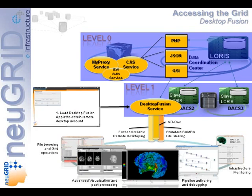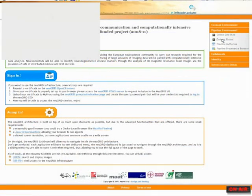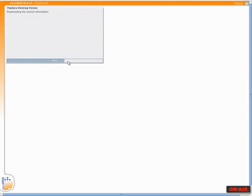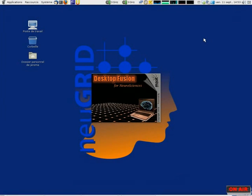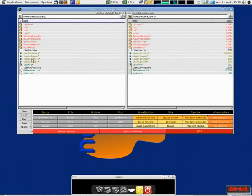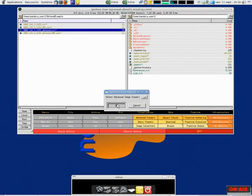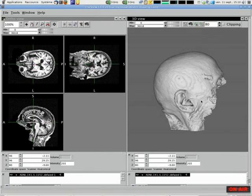In spite of the web portlet's simplicity, neuGRID introduces a new way of accessing the complex but powerful grid. Thanks to Desktop Fusion, advanced pre- and post-processing analysis can be operated by end users. Desktop Fusion integrates state-of-the-art technologies to offer remote desktop access to gridified applications and file sharing. Using this innovative tool from the web portal, neuroscientists can enter a virtual research laboratory where to process massive amounts of data with their newly developed marker pipelines. Desktop Fusion brings the grid closer to end users by adding to their desktops specialized tools.